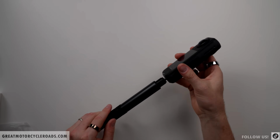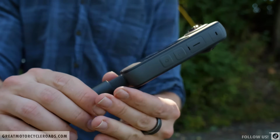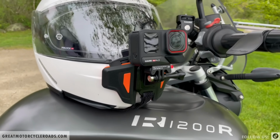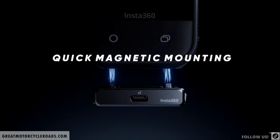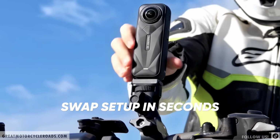The older X4 just has the screw-in for mounting. It's not that big of a deal, it just takes a few extra seconds to get it secure. If you've been mounting the X4 on your helmet, just know that the X5 is a little bit heavier, and both cameras are heavier than the Ace Pro 2 or a GoPro. But the bottom line is, when it comes to mounting to record your rides, both cameras deliver. But the X5's faster magnetic setup and sturdier lens gives it a slight edge for riders who switch mounts often.